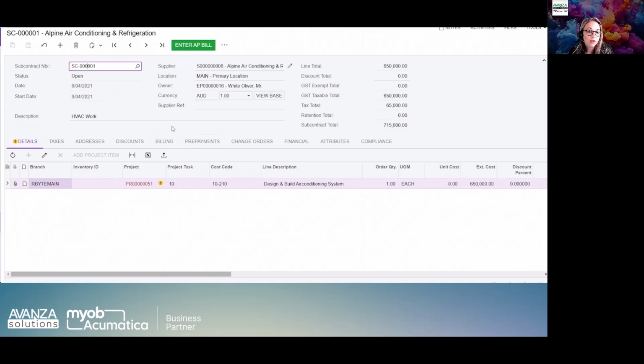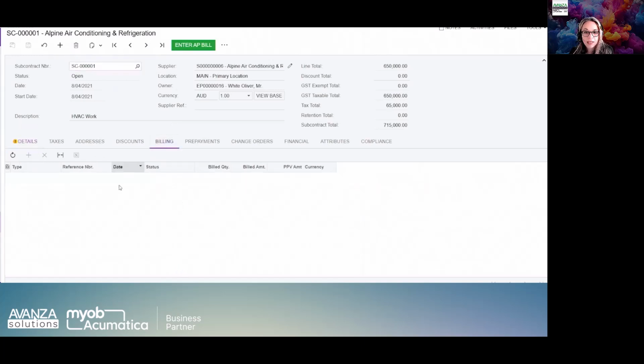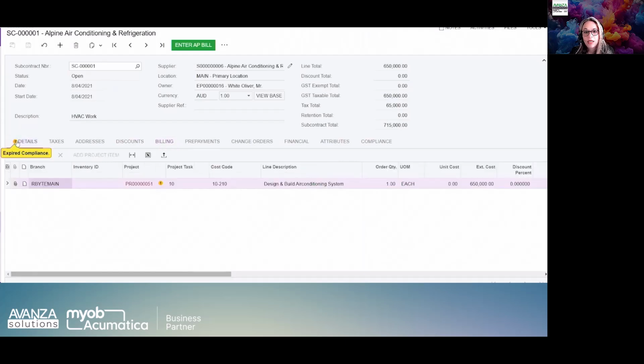To track the history of a subcontract, such as what has been claimed by the subcontractor, you can go to the bidding section where you would normally see all the bills received. If nothing has been claimed yet, as in this example, the section would be empty. You might also notice a warning symbol, which could indicate expired compliance documents.